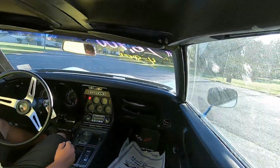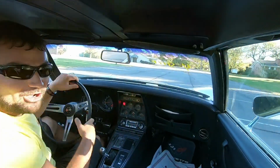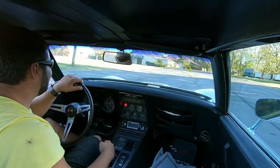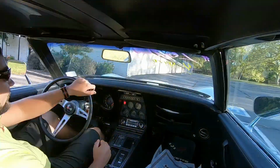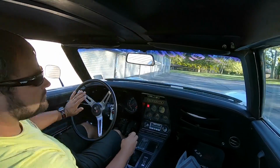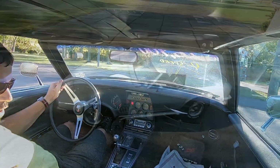Now we're gonna pull up in this parking lot. I'm gonna get some outside shots. Gonna drive over the camera, check it out, see what it looks like from the outside. Woo.